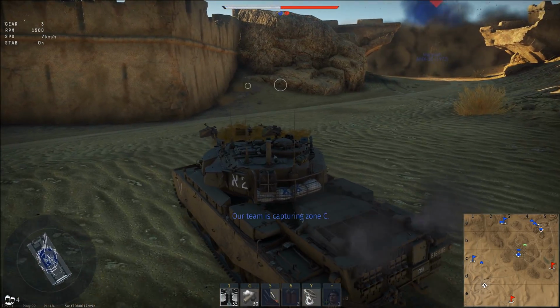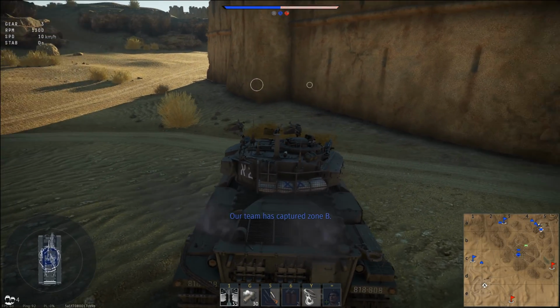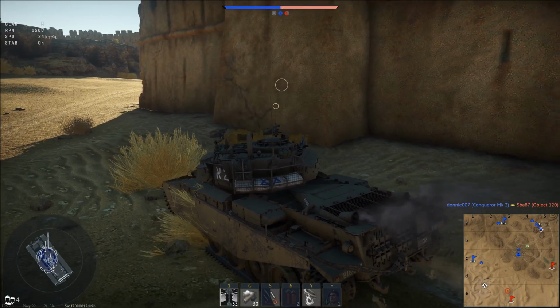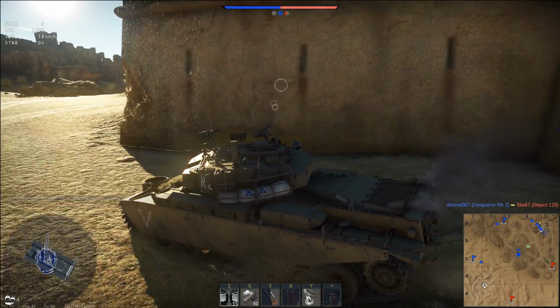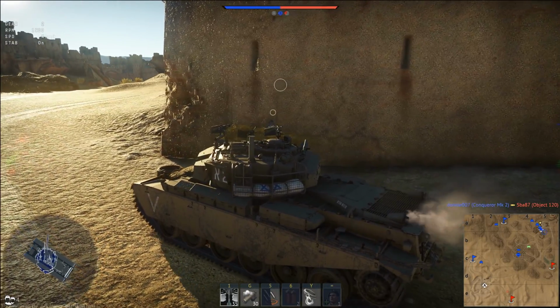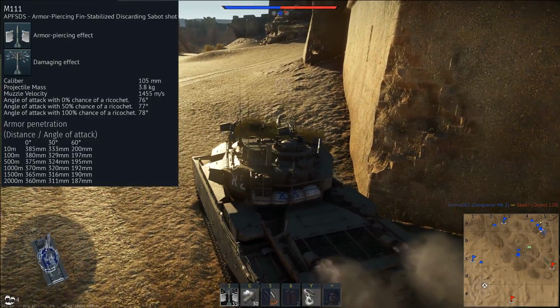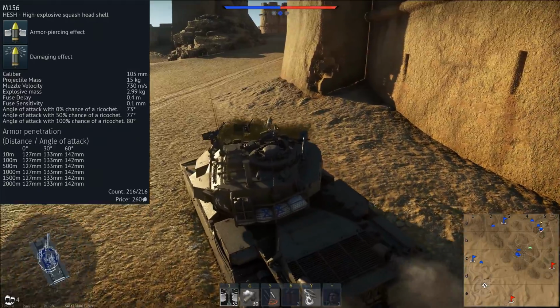I'm going to head around the backside to the left, because I've had some engagements back here in a previous match against the Leopard that worked out rather well. Just briefly to get back to the topic of the gun, I'm going to put the armor penetration values and bullet characteristics of those shells on the screen here so that you can get a feel for what they are.